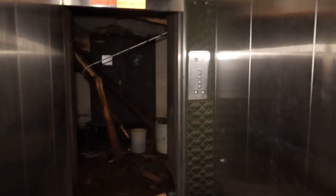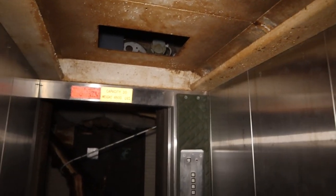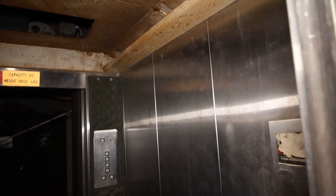Oh, what is this, a freaking elevator that just stuck? That is an elevator. Right next to the morgue. Bring the bodies up and down, I assume. Capacity 30. That seems, actually no, that seems right. It's pretty big. But yeah, check this out back here, you guys.